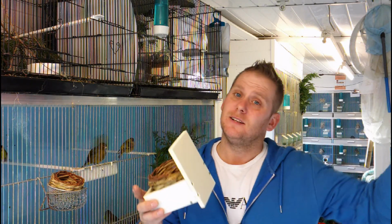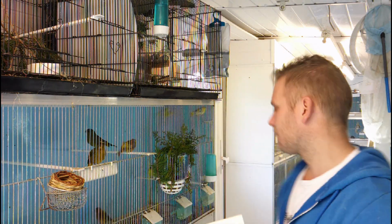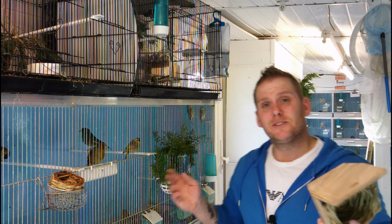Same again, if you wanted to put them in the flights, just screw that to the back of the flight with the conifers offered around, which I'll show you. Same again, I've dressed a couple there, just different options. No birds in them yet, but I will be catching some up and putting them in there. So that's them. Greenfinches, chaffinches, anything will nest in these.